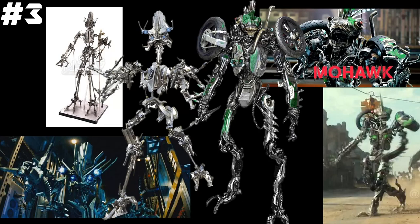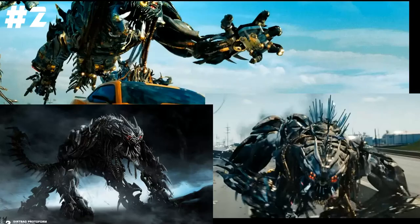My second choice is going to be from Dark of the Moon, and this is my one choice that was on my list previously that they haven't made yet, and that's Hatchet. He's one of the Dreads, obviously. In the Studio Series, they have made the other two Dreads, being Crankcase and Crowbar. Hatchet has never been made. Even from the original series, there's no figure of him. I definitely would like to see this guy be made.